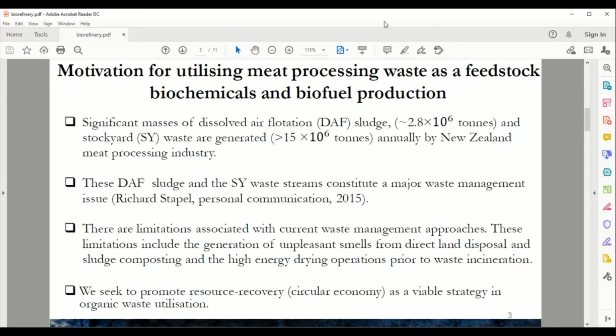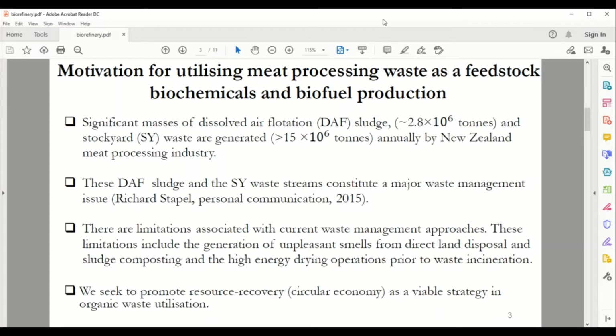Of course, we're also trying to explore the possibility of a circular economy, in other words, finding ways to recover valuables from perceived wastes and organic streams. Now, of course, we must also acknowledge that beyond this meat processing waste feedstock, virtually every high moisture organic waste feedstock can employ similar technologies to those discussed in this presentation. In other words, we could use the same technologies in managing municipal sewage.